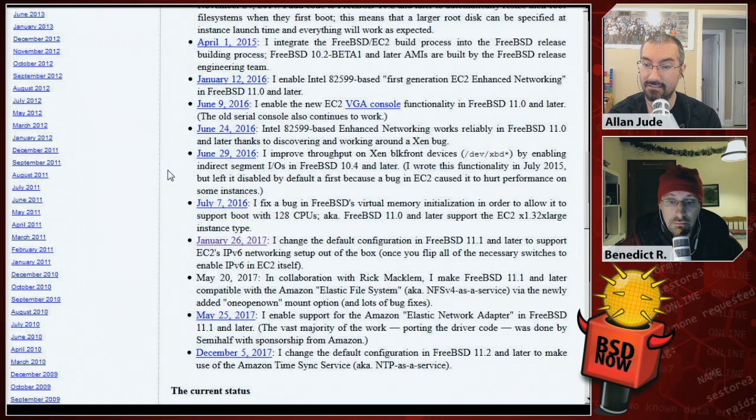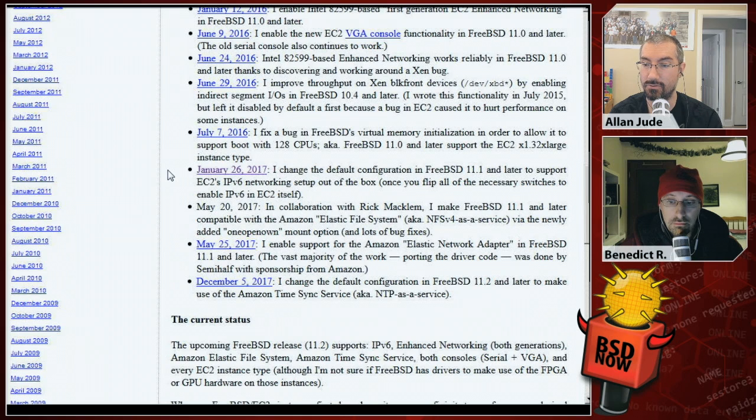Then in the summer of 2016, he also improved throughput of Xen's blockfront device by enabling indirect segment I/O in FreeBSD 10.4 and later. He wrote this functionality originally in July of 2015, but left it disabled by default at first because of a bug in EC2 that caused it to hurt performance instead of actually make it better. But it basically made disk speeds faster in EC2.